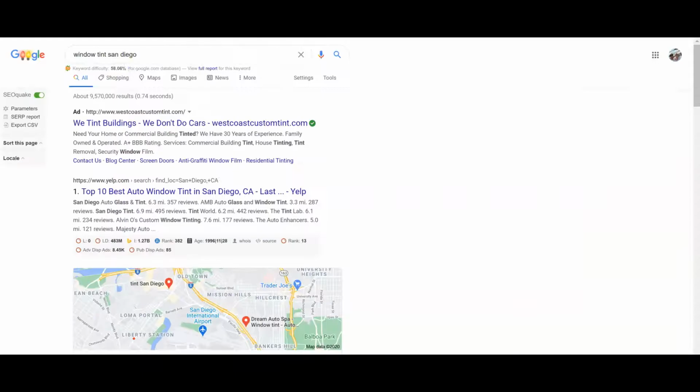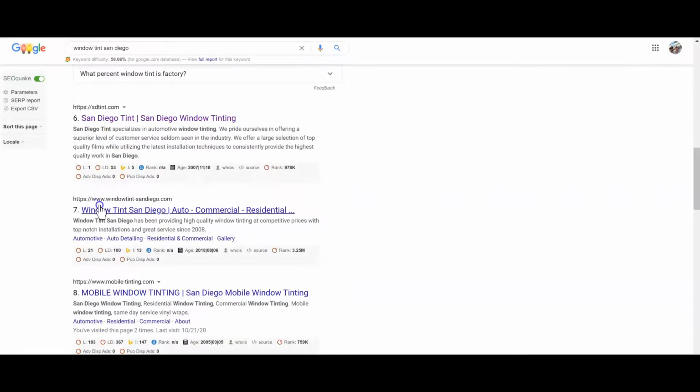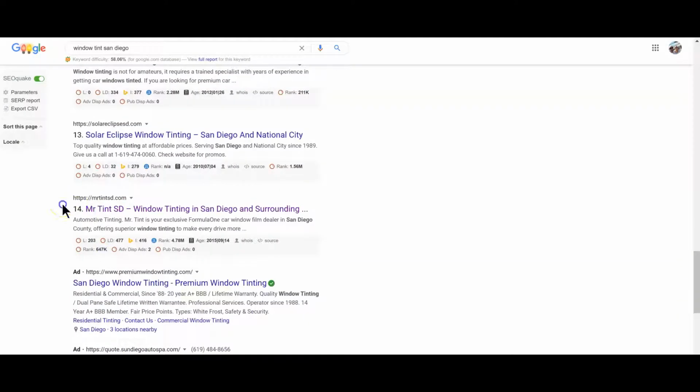So that's content. Now I've put in window tint San Diego, and I've chosen a couple of your top competitors here. I've taken number 1, SD Tint, and I've also come down and chosen the bottom one on top of the ads, though. The bottom competitor shows you, even when you're not at the top for all of those keywords, what it looks like in terms of extra traffic.